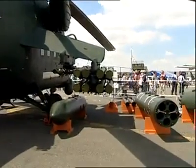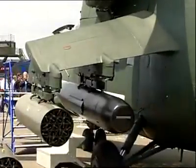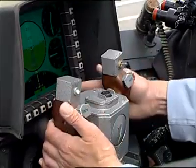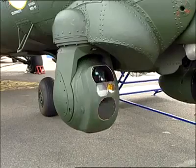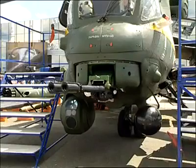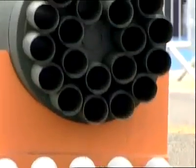Further development of the Mi-24V helicopter, export version Mi-35, is the Mi-35M helicopter. It is capable of accomplishing up-to-date combat missions at any time of day in simple and adverse weather conditions. The Mi-35M features up-to-date armament and high tactical and technical characteristics.